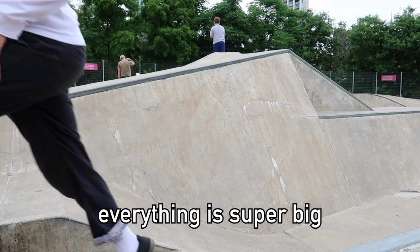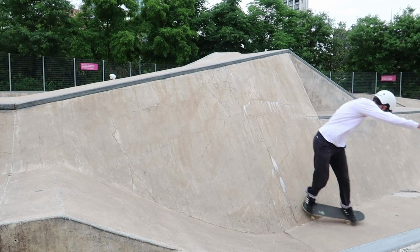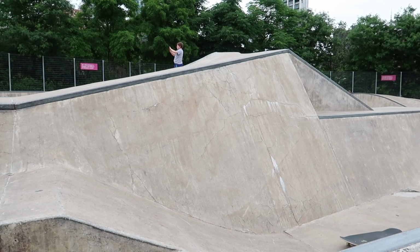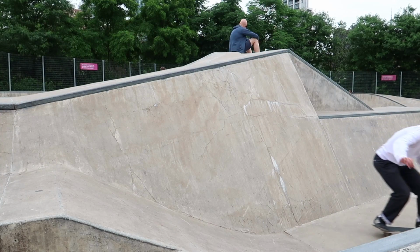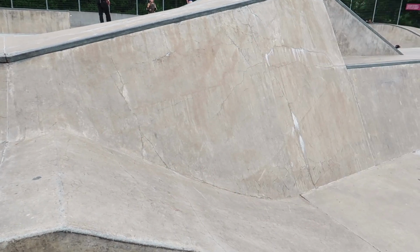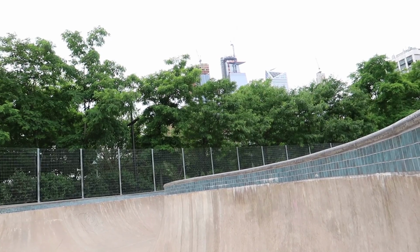Everything is super big. How do I get warmed up to this? Woo! That was so close. Even for this wall ride, I had to go super fast, and the landing right there was a little intense. Definitely the most intense New York park in terms of speed, impact, scariness, that sort of thing. Takes a little getting used to.